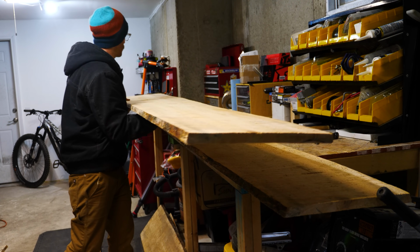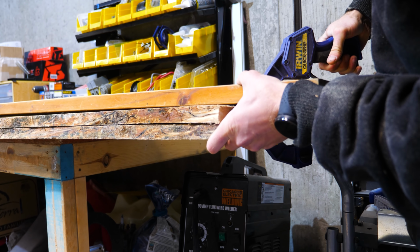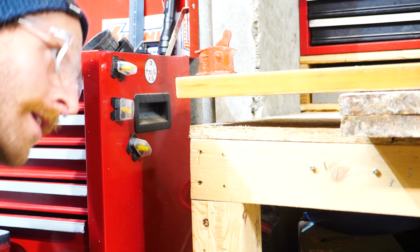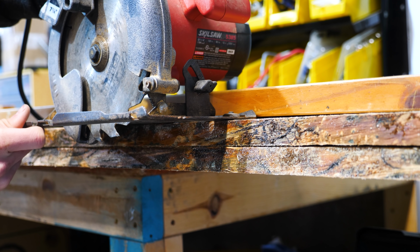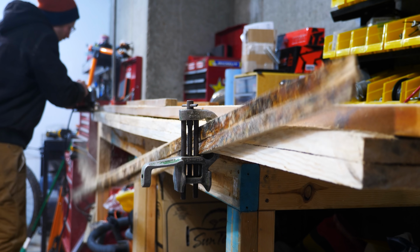Well, it's coming in handy for this part of the project. To make our hard-earned planks into actual boards, we need a straight edge to work from. Using an existing board as a guide and clamping everything to the bench, we can easily rip a clean edge with a circular saw.